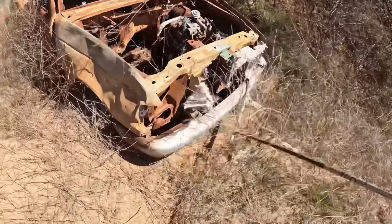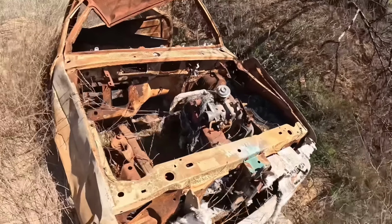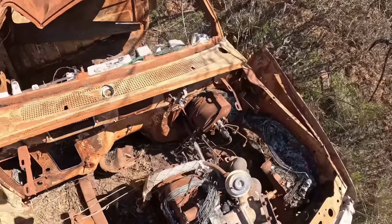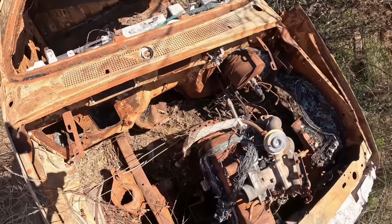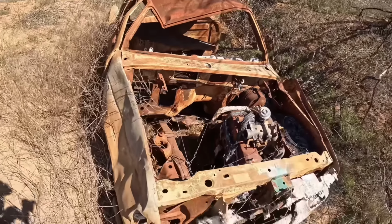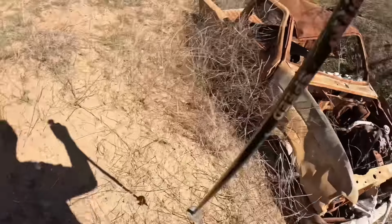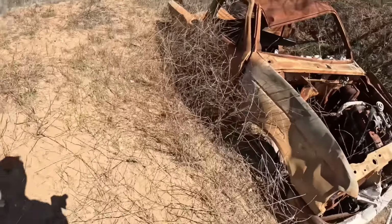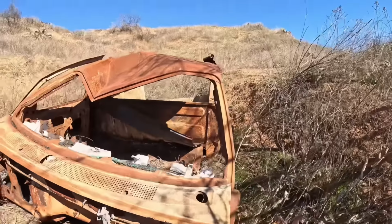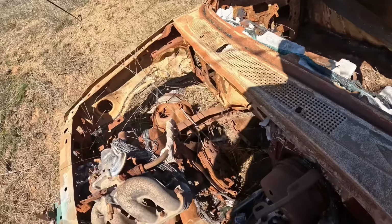Trying to clear the weeds out so you guys could take a good look at it. Yeah, a little 4-cylinder. What do you guys say, Ranger or Mazda? The VIN number's actually there. Holy cow. Let me take a picture of that. I can't believe the VIN number's there. Hold on a minute. Yeah, I think it's there. It's readable. I'll take a picture of it, guys.